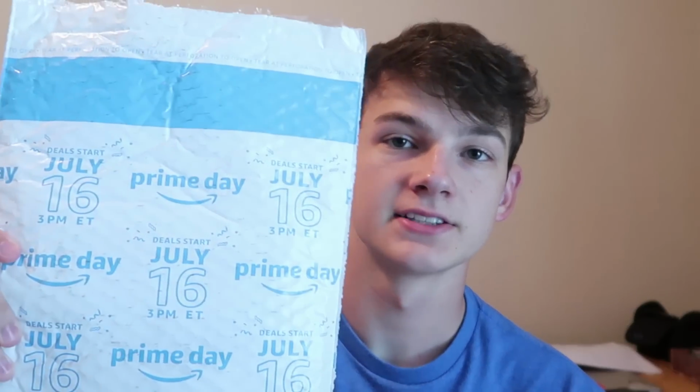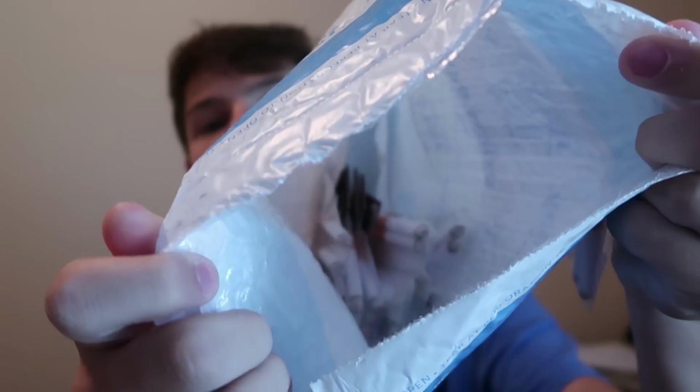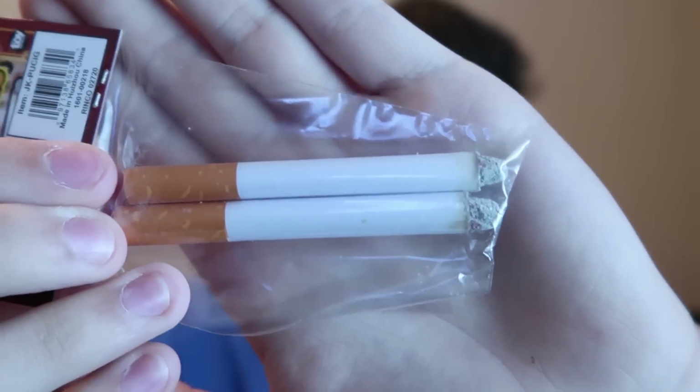So basically, I have fake cigarettes in this package right here, and this is what they look like. It came with a lot of them in there. I don't know if you can really see that or not. All of these, this is all like 10 bucks. And these are called puff cigarettes. It was $10, like I said. It looks like they're already lit and everything.